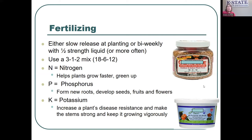Or I'll use a water soluble. With this one, usually you'll put 1 tablespoon in 1 gallon of water. I'm going to do it half strength though, because I'm doing it more often than bi-weekly. And so with this, what I do is 1 tablespoon in a 2 gallon container watering can.